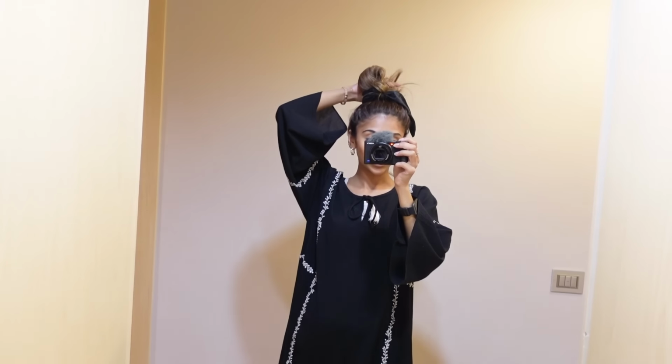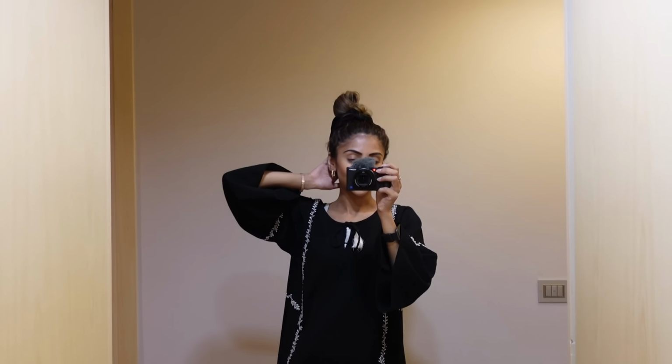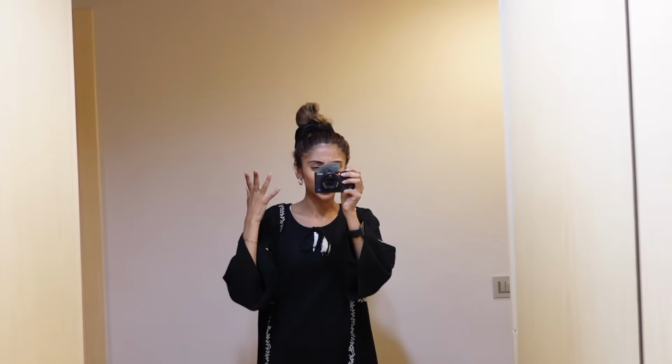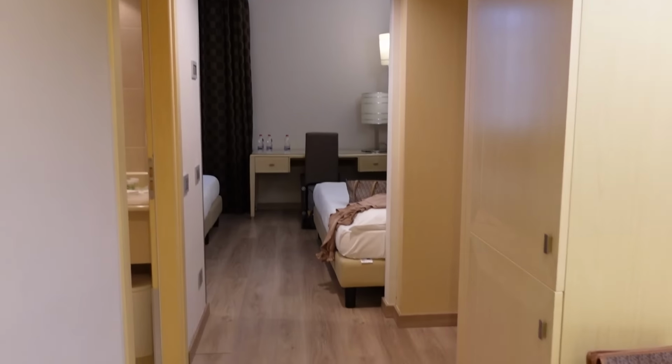Okay guys, I'm not gonna come on camera because I look like crap, and I wanted to give you guys a little hotel tour before anything. So let me show you guys. I mean a hotel room tour. So this is what it looks like when you come in. We've got a triple room, which is me and my mom staying in it.